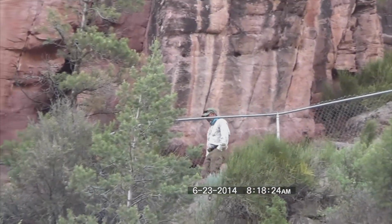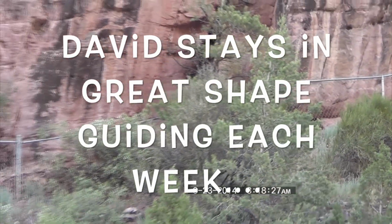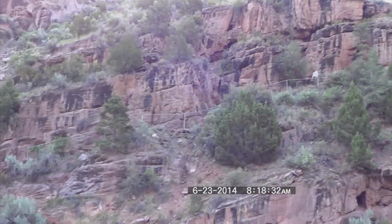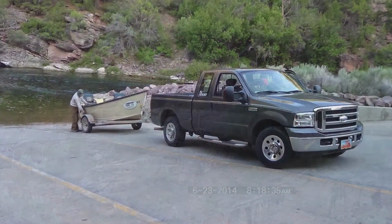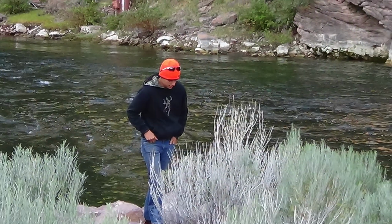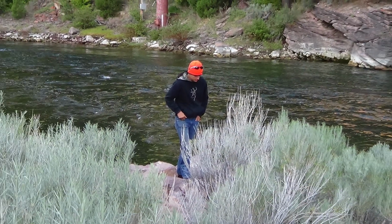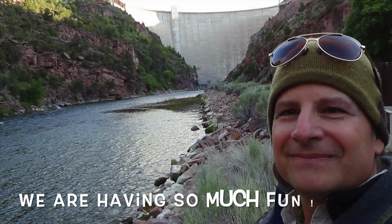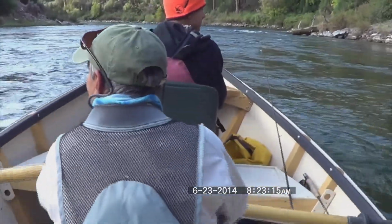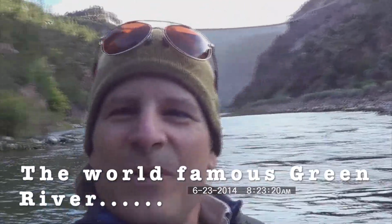Coming down the mountain. Up to 30 seconds, which is just, we have launched. There's the dam, and we are ready to rock and roll.